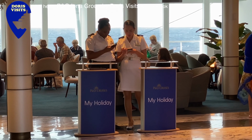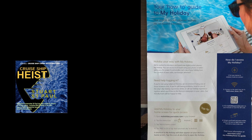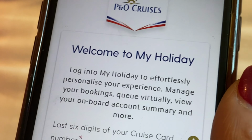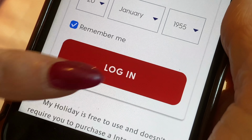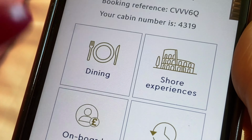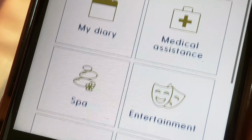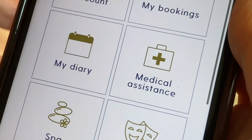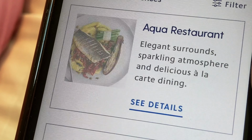If you need help with your app, you have to come down to Deck 6. To use the app, you have to go into My Holiday, or you can scan the QR code, name, date of birth, cabin number, and you press login. And when you log in, you will see your cabin number comes up, and you have dining, shore experiences, onboard account, my bookings, my diary, medical assistance, spa, entertainment, drinks, my cabin services. You just press on what you want.